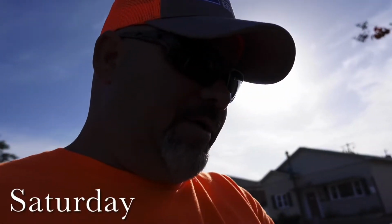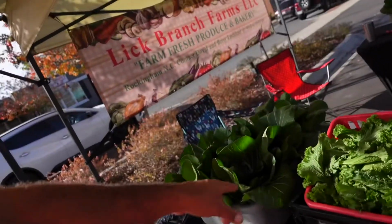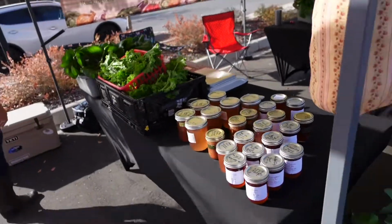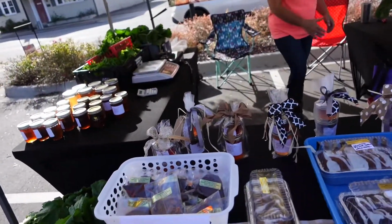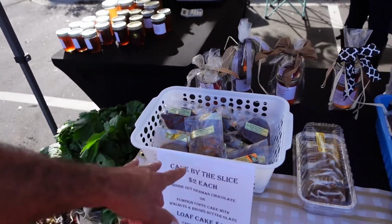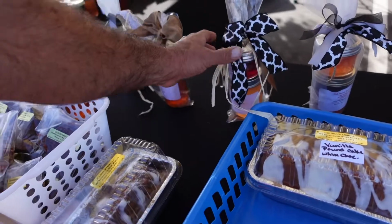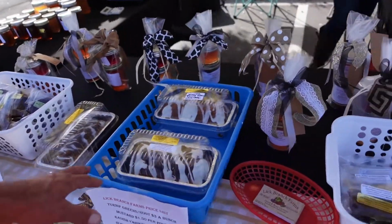All right, guys, we're out here at the first market in November and trying to give you an idea of what we got set up today. Bok choy, mustard greens, got a bunch of Betsy's jelly and some pickled stuff. We got pickled okra, jalapenos. I think there's some regular pickles over there, baked goods, and she made up some of these jellies and all this, like gifts, Christmas gifts, and which look like they turn out really good.